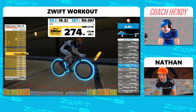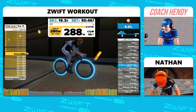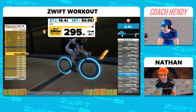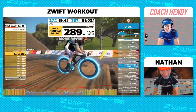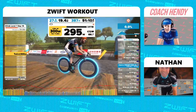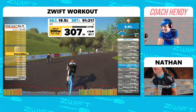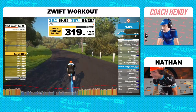We have a question: how do you get the glowing wheels? You've got to go uphill for 50,000 meters. You've got to climb out of the Earth's atmosphere. You accumulate it with hours and hours of riding on Zwift. Every altitude meter gained is logged into your lifetime altitude meters. Once you clock 50,000, you get the Tron bike. And apparently it makes the Dan Martin mixes from Coach Hendy really easy. Oh yeah, so easy, just floating through it.